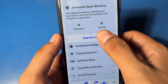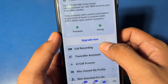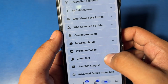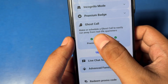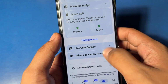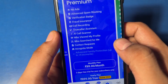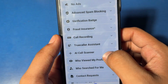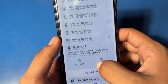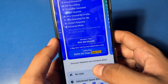You can just tap on it and control your identity. So it will tell you about all of these things it will provide. This is the ghost call to easily run away from real life spammers. So there are many things you can just take. So here it is. If you want these things, you can read all of these in this. You can see. If you don't think it's important, just ignore it.